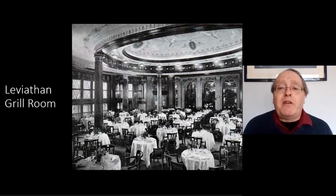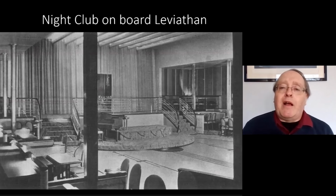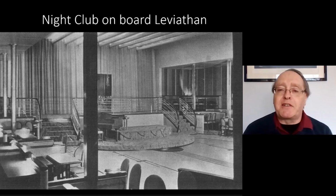So the Leviathan, the old Vaterland, was the United States' first real superliner. And we see here one of the first class dining areas and the sort of opulence that passengers would enjoy in first class. And the nightclub, done in a quite modern style for the 1920s, when the ship re-entered service with the United States Lines.